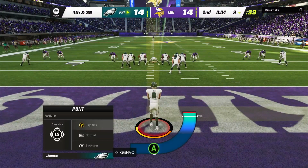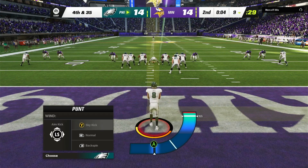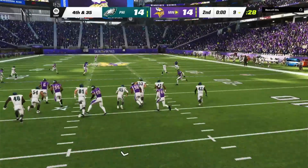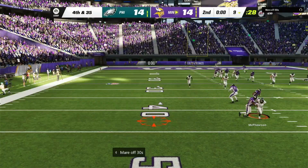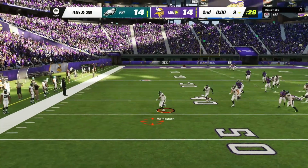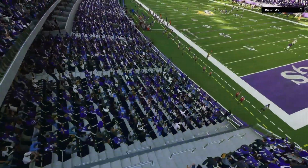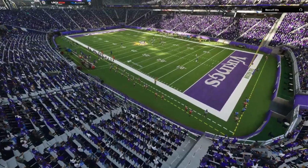The Eagles send out their punter now, as his first punt will come from inside his own end zone. And now a high kick here as they'll try to cover this one. And this ball is going to be touched down just shy of midfield. First half in the books.